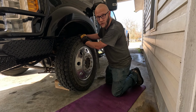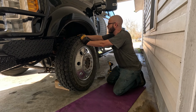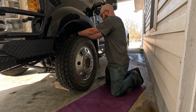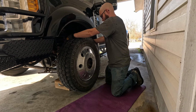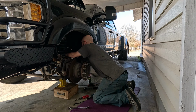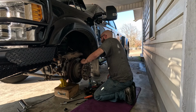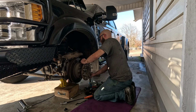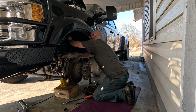And I got all new Bilstein shocks for all the corners, all around. It's awesome. Ta-da! Imagine you put them in and they're not the right size. Oh, they're the right size.